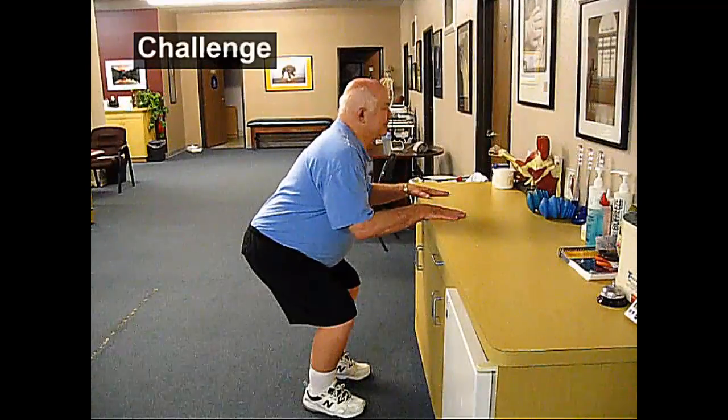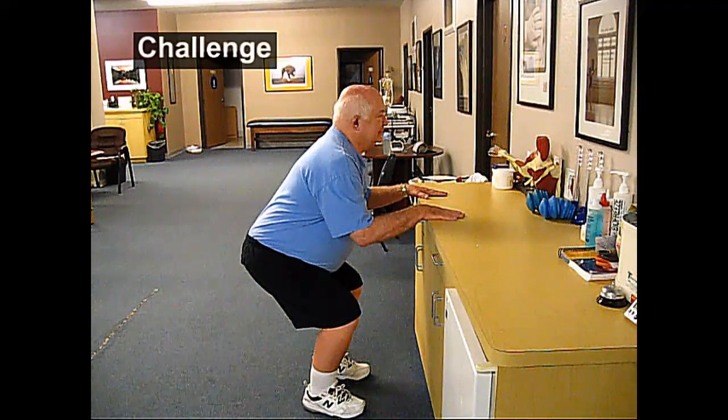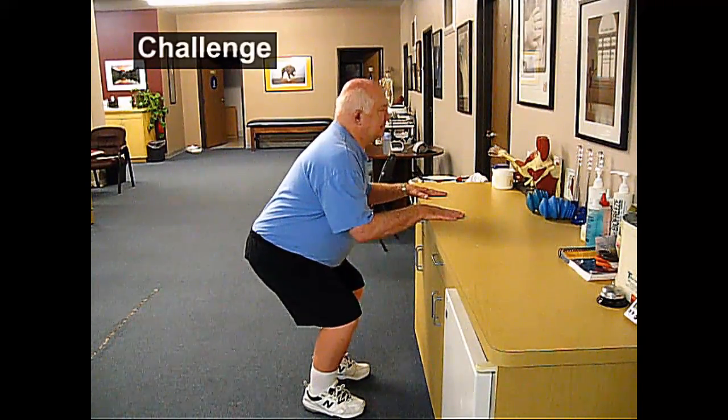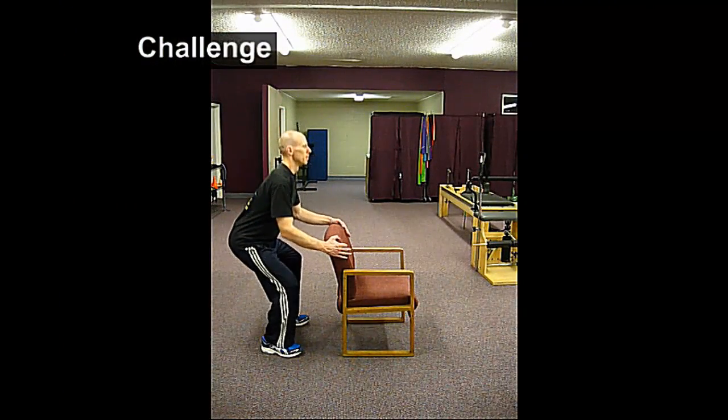For a little extra challenge, you can try squatting down and holding in place for a few moments before coming up. Or just like the sit to stand, you can also go down a little more slowly before coming up to make it harder.